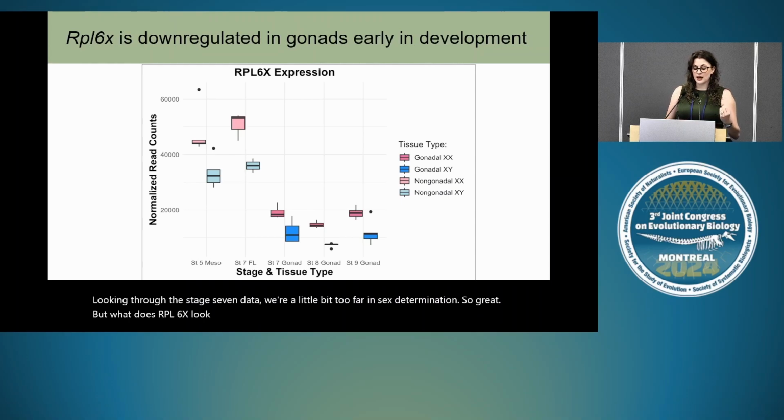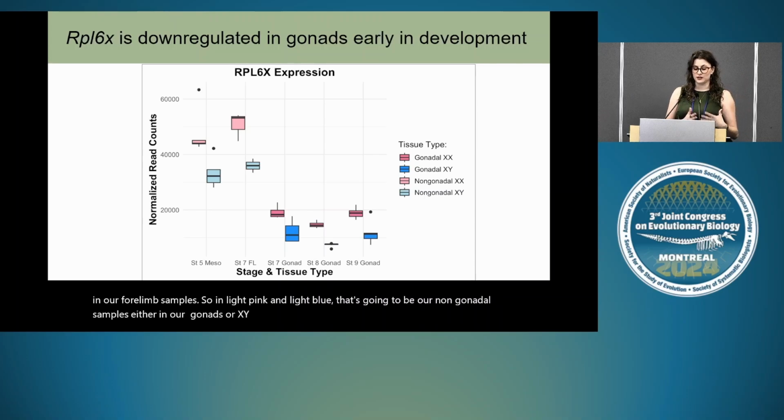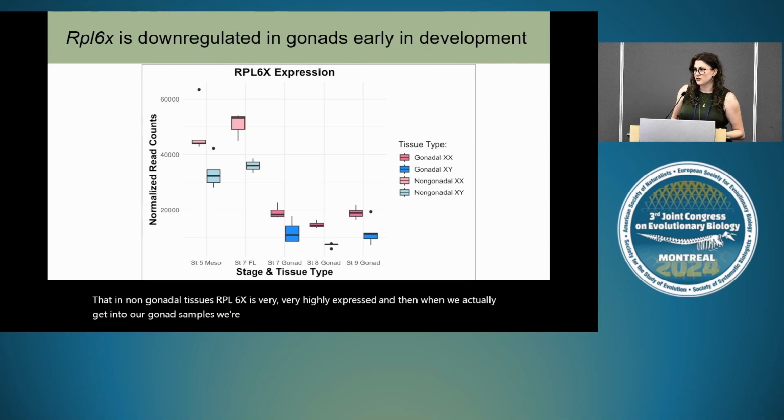So RPL6X, what we actually found was in our mesonephros and our forelimb samples. In light pink and light blue, that's going to be our non-gonadal samples, either in our XX gonads or our XY gonads. And then again, we've got our stage 7, 8, and 9 gonads. Dark pink and dark blue are either XX or XY gonads. So what you'll see pretty drastically is that in non-gonadal tissues, RPL6X is very, very highly expressed. And then when we actually get into our gonad samples, we're seeing very low expression of RPL6X.